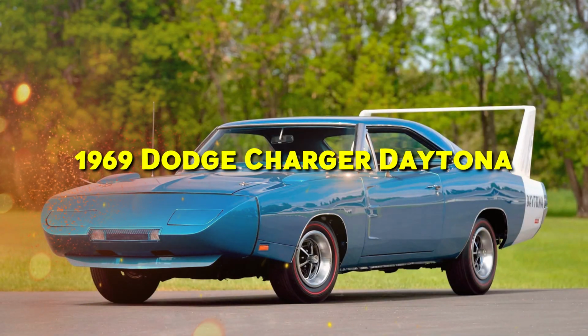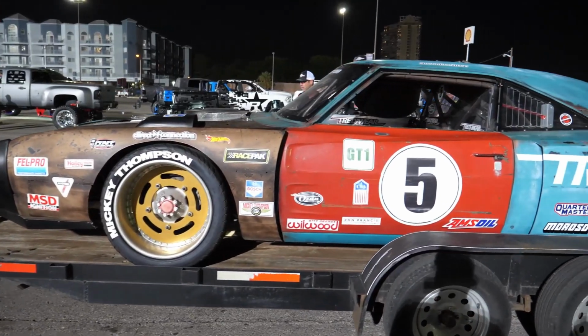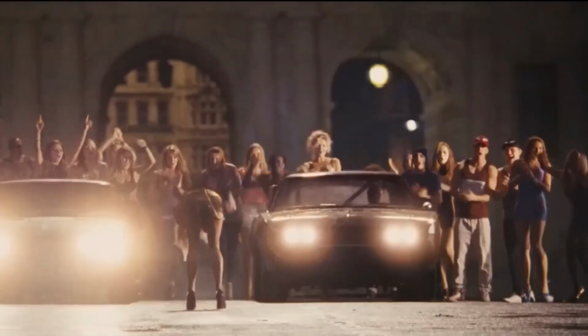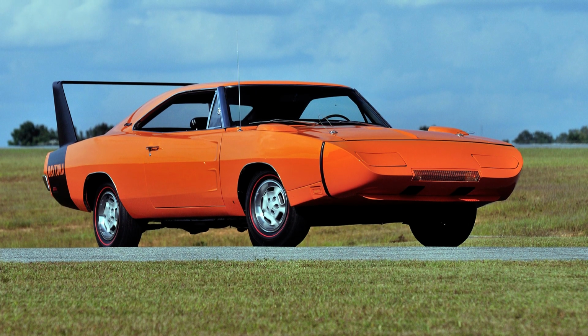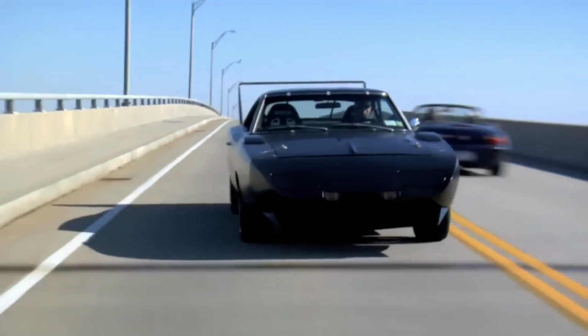Number 6. 1969 Dodge Charger Daytona. The 1969 Dodge Charger Daytona isn't just rare, it's legendary. Only 505 units were ever made, and they were built with one purpose: to dominate NASCAR. Vin Diesel's got one in his garage, and oh boy, is it a sight to behold. Vin's Daytona made an appearance in Fast and Furious 6, cementing its status as one of the coolest muscle cars ever. With its racing history, jaw-dropping design, and pop culture fame, this car is an absolute legend.